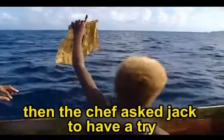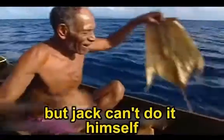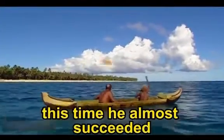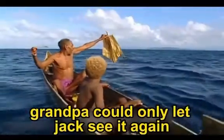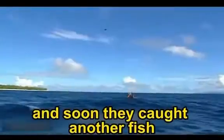Then the chief asked Jack to have a try. Grandpa's method is very simple, but Jack can't do it himself. Grandpa told Jack that he must tighten the wire. Jack tried again. This time, he almost succeeded. Grandpa could only let Jack see it again, and it looked quite easy. They dragged the kite again, and soon, they caught another fish.